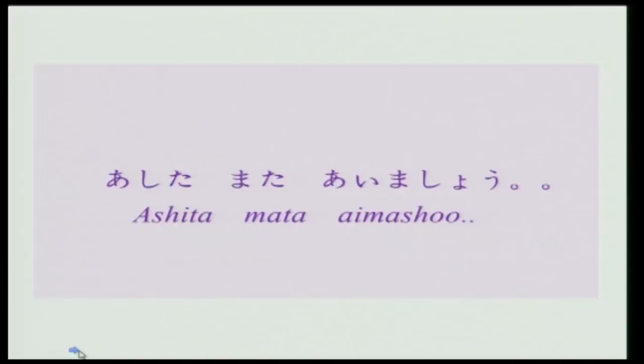So, I used ashita mata aimashou. Ashita is very simple. Ashita means tomorrow. Mata means again. And aimashou means let's meet. So, the meaning of this phrase is let's meet again tomorrow. Just repeat after me once. Ashita mata aimashou. Once again. Ashita mata aimashou.